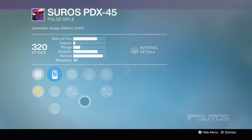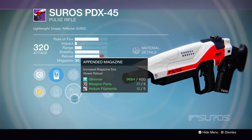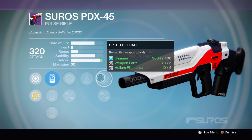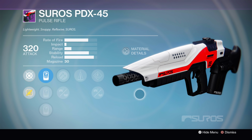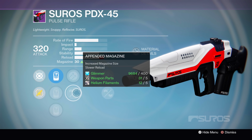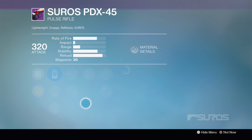Alright, next up we've got the Suros PDX-45 Pulse Rifle. This is a fantastic weapon, and roll number 1 comes with SPO-28 for the aim assist, Hammer Forged, Appended Magazine to bump that magazine size up, Counterbalance, Speed Reload, and then finally Reinforced Barrel. The PDX-45 has really high base stability, so you might actually be able to get away with just Counterbalance on here and Reinforced Barrel giving you a massive boost to your effective range while only knocking your stability just a little bit.